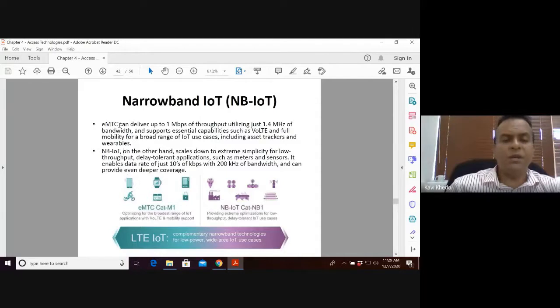EMTC is more for time critical applications. NB-IoT is more for simple, low cost things, but you don't get low latency. For example, for meters and sensors, you can use this technology. It says here: optimizing for the broadest range of IoT applications with mobility support; and here, providing for low throughput and delay tolerant IoT scenarios.